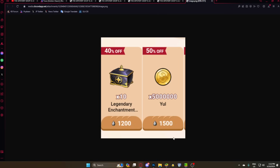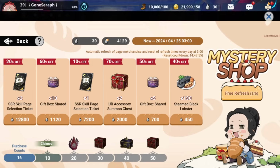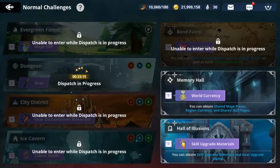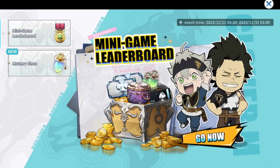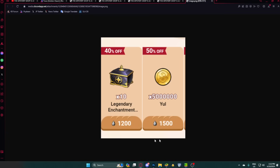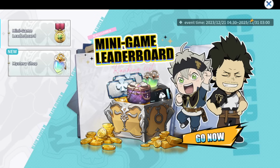And this sucks because instead of actually doing real improvements to the gold, they are doing it in this way so that everyone could technically get it, but it's still 1,500 for 5 million. And then guess how quick that 5 million goes, in 2 seconds. So they gotta fix the gold a bit.